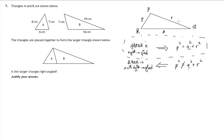And in this larger triangle, we know that this is 19. We know that p, 16 plus 6, is 22. And we know that q, that's 8. So let's have a look at this. P squared, well, let's work out q squared plus r squared first. Q squared plus r squared is 8 squared plus 19 squared.